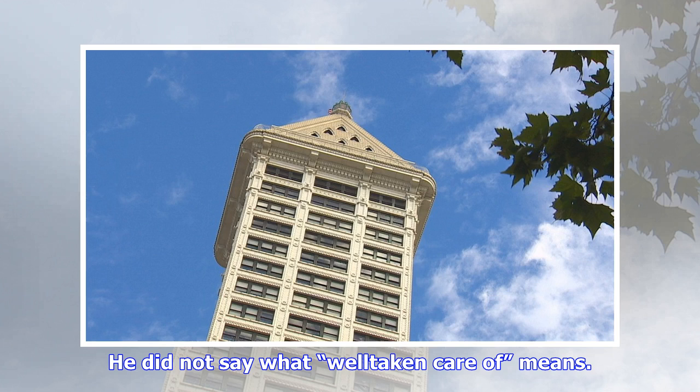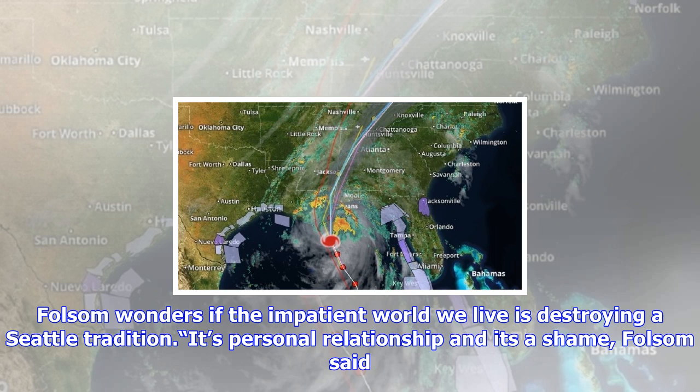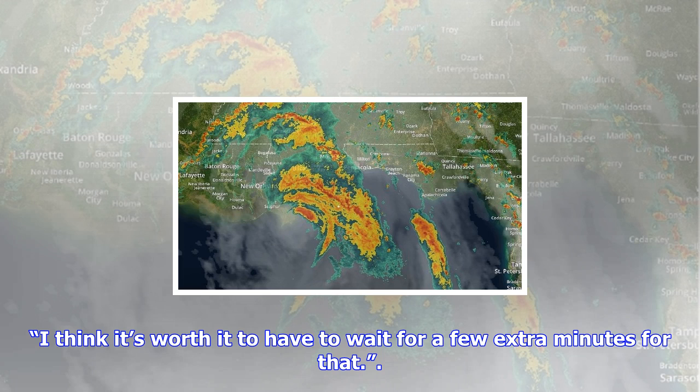We will make sure that each and every elevator operator is well taken care of during and after the modernization, Brucker said in his statement. He did not say what well taken care of means. Folsom wonders if the impatient world we live in is destroying a Seattle tradition, its personal relationship. It's a shame, Folsom said. I think it's worth it to have to wait a few extra minutes for that.